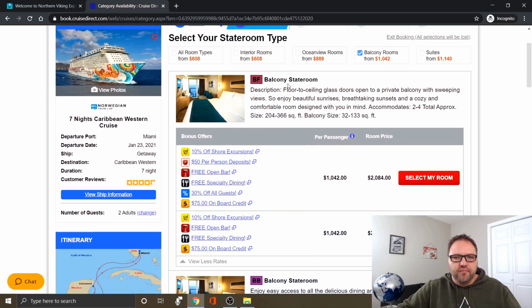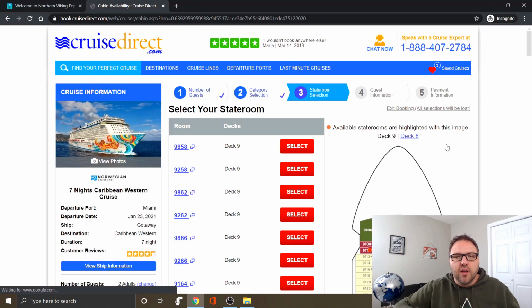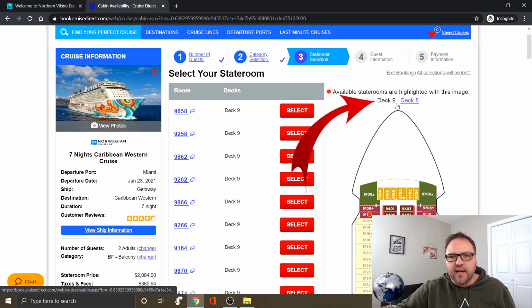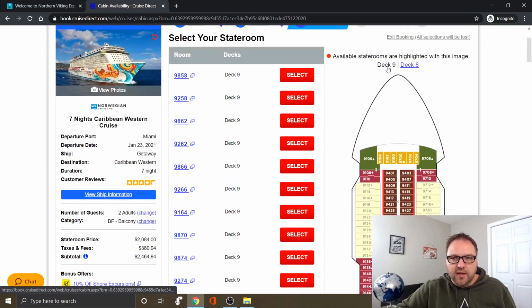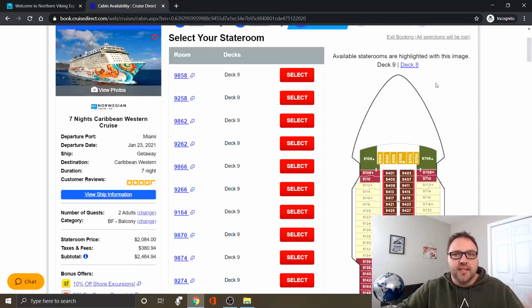So if maybe we love that cruise, we're going to go ahead and select that. So we'll hit select my room over here on the right hand side, and it's going to start loading up the cabins that are available for that date at that price. So you can see over here on the right hand side, it says deck 9 and deck 8. So there's options at that pricing for deck 8. You can click there and it's deck 8. And if you want deck 9, you can select there, deck 9. Other things you can do are go to websites like Cruise Critic or different websites and put in the ship plans.